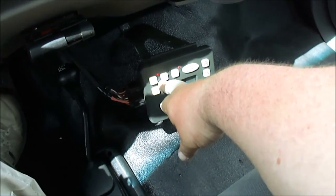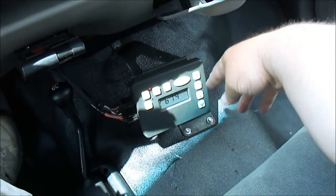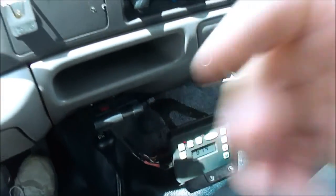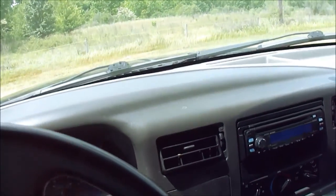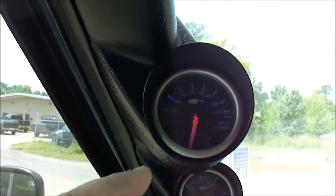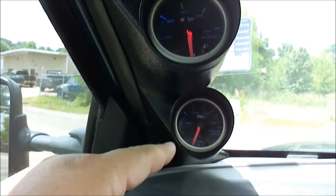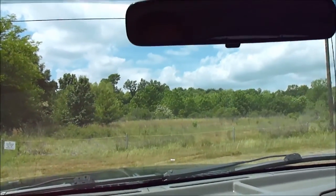It's got this Edge controller. I think you can adjust the idle. You can do different things with it. It monitors different parameters. But we'll show you. Got the gauges. There's your exhaust temperature, your boost, transmission temp. We'll take her down the road.